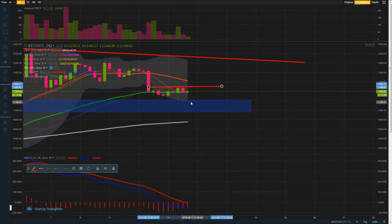And depending on where we test it, if we go as deep as this one, because this one went deeper than I thought, this is 11,100, if we go deeper than that on the next test, and we're on a 4-hourly chart here, then we're probably going to come back down to the bottom of it, breaking 11,000. And if we break 11,000 we might have to come down and test this area of 10,800 or so on this white 200 EMA. But we've still got more movement to go down, but again, I don't think it's catastrophic.